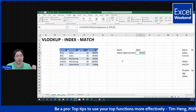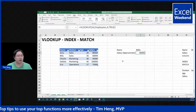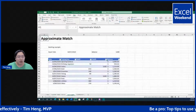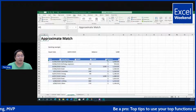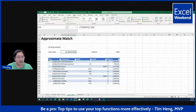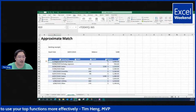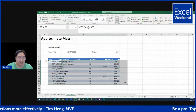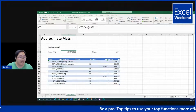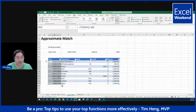And as soon as you explain to people how approximate match actually works, they then say, well, why am I using approximate match? When am I ever going to use this? Well, that's where we can actually look at an example. Here's a great example of how to use approximate match properly. We've got an input date here to say, well, what's today's date minus some number of days, fair enough. I've just got some random days through here, so don't mind those. But we're trying to find out what is my bank balance at the 18th of July. 18th of July is not a date that's on this list.